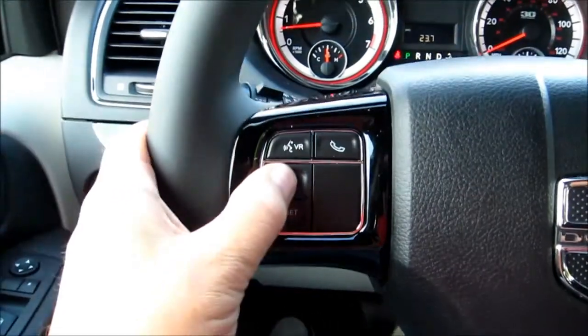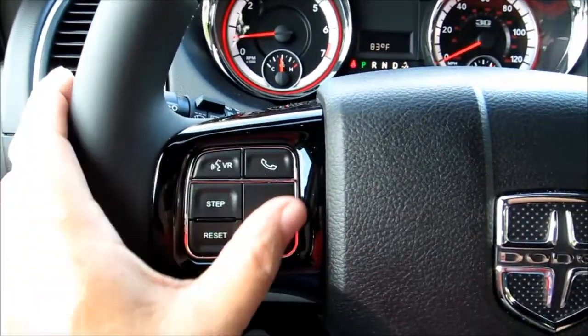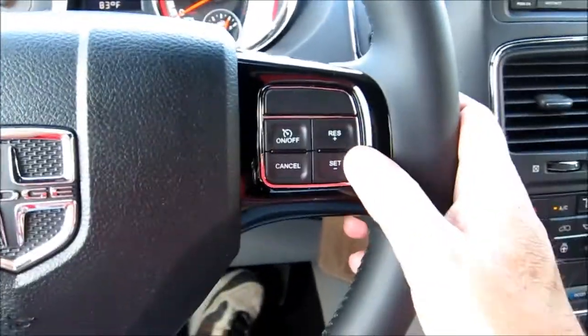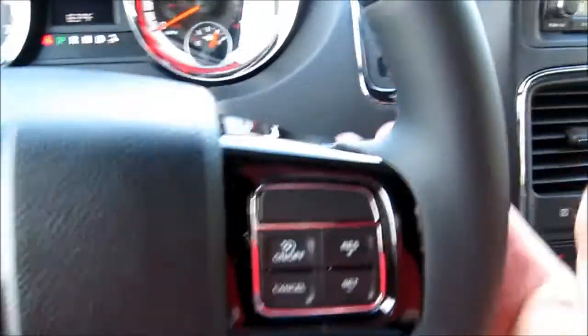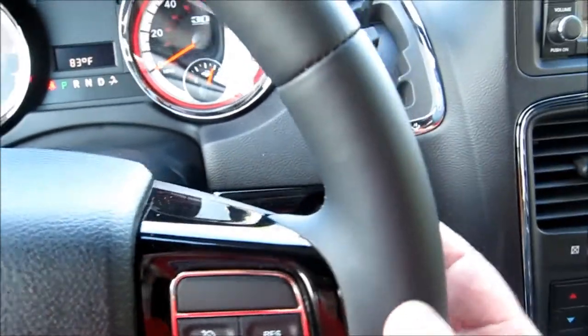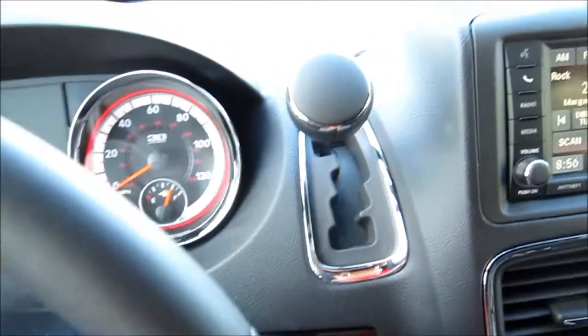Now this is controlled from the thumb controls right here on the steering wheel. Again, these are large buttons, easy to reach and easy to identify. We've also got our cruise, again easy to see, and on the back side, like a lot of Chrysler vehicles, are where our audio controls are. Easy touch, easy out of the way.